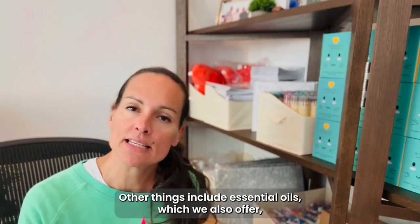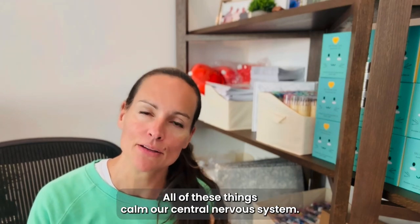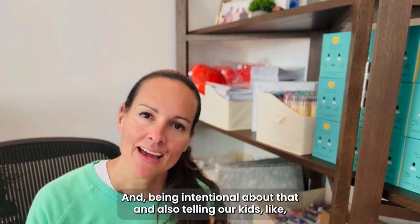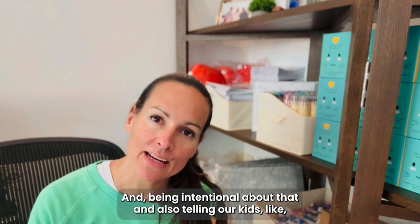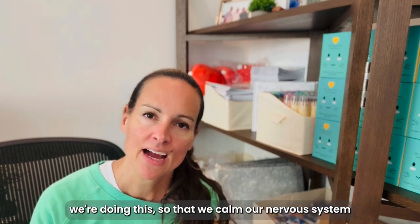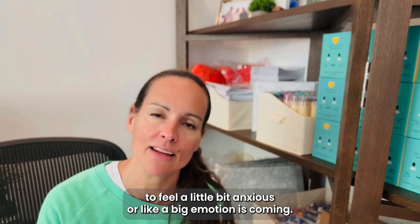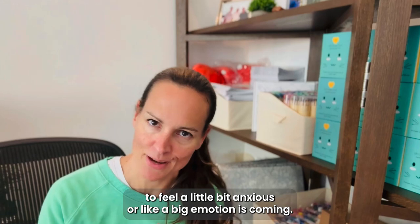Other things include essential oils, which we also offer. We have baths that we offer. All of these things calm our central nervous system, and being intentional about that, and also telling our kids, like, we're doing this so we calm our nervous system, so that they can start to reach for it themselves when they start to feel a little bit anxious or like a big emotion is coming.